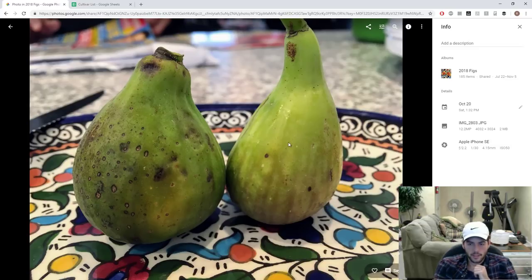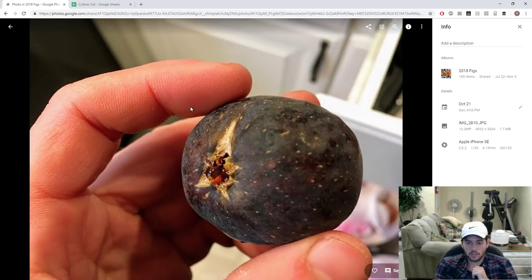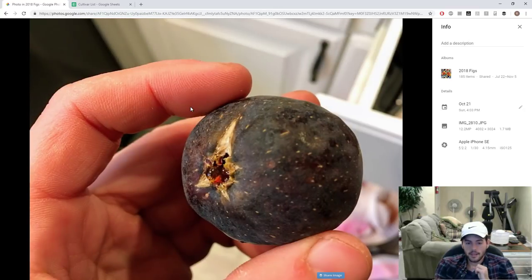There's Blava on the right. De La Plata on the left. De La Plata is a great fig. You know what? I did get to ripen a Blava, but it wasn't ripe. It's a shame. The De La Plata was ripe, and it was actually quite good. 8 out of 10 for me. Here's LSU Scott's Black. See this honey at the eye? Beautiful.